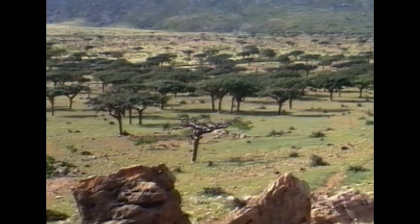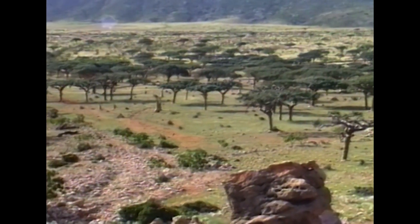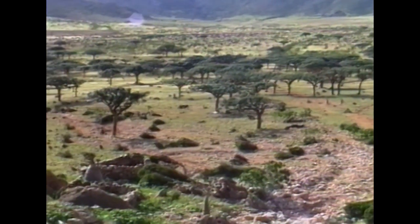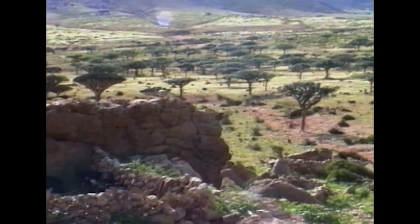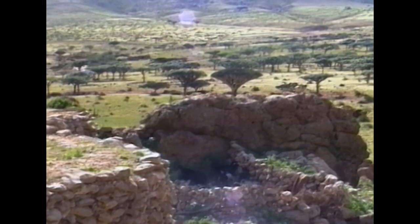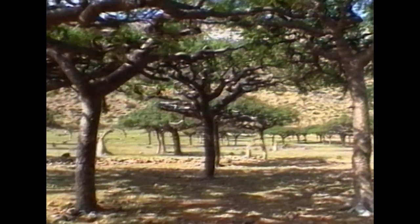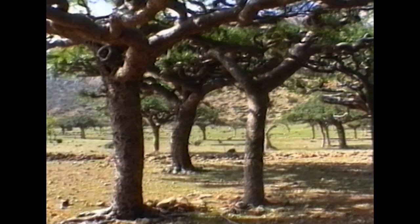Many of Socotra's 750 native plants are found nowhere else on Earth, a community of species all with special adaptations to the hot, dry climate. The world's genetic diversity is now a major conservation issue. Socotra's rare plants are a priceless piece of the jigsaw. Among the international agencies that are concerned about biodiversity is a voluntary body, the Worldwide Fund for Nature.